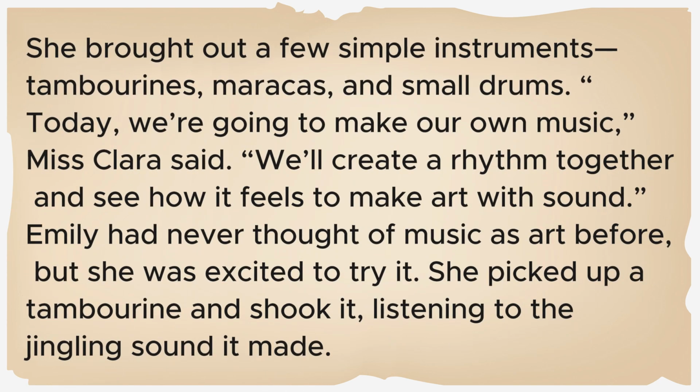She brought out a few simple instruments: tambourines, maracas, and small drums. "Today, we're going to make our own music," Miss Clara said. "We'll create a rhythm together and see how it feels to make art with sound." Emily had never thought of music as art before, but she was excited to try it. She picked up a tambourine and shook it, listening to the jingling sound it made.